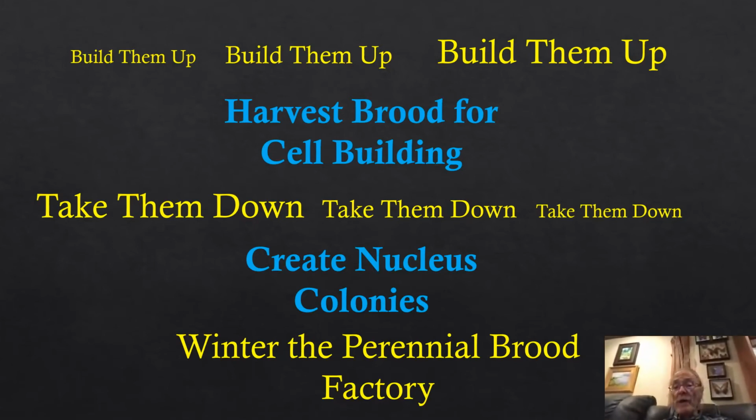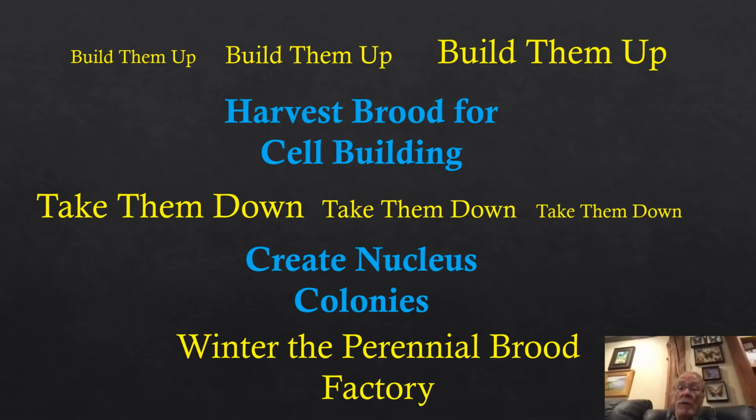And so then we take them down. We've taken them down from sometimes 5, 4, down into 3 stories, when we're creating the nukes, and then we winter them, and they become perennial. So the brood factories are perennial. They're not temporary. That's why we don't sacrifice them anymore, because we can use them again next year and the next year. The only thing we have to do is change the queen when necessary. But we keep wintering them year after year.